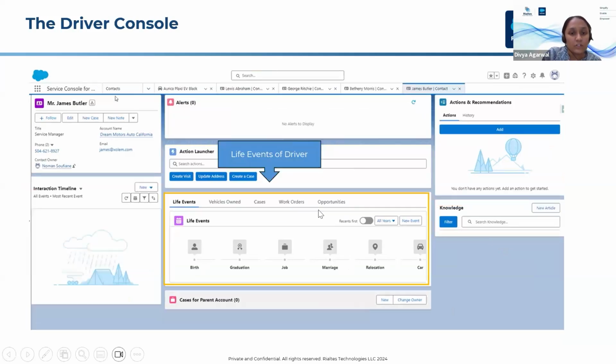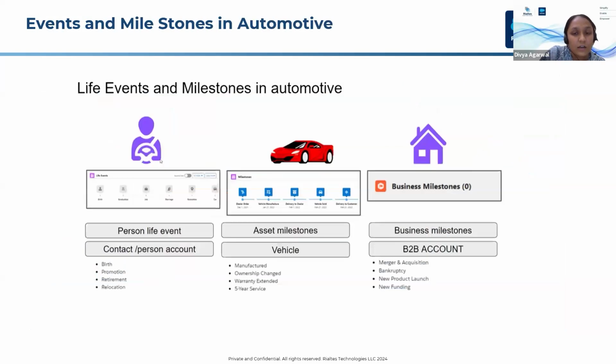Then of course, this is very important, the life events of the driver, because it helps us to nurture the contact and sell more vehicles to him. Because if we are able to connect with the customer, it will give the customer a personalized experience. Okay, so this is how.